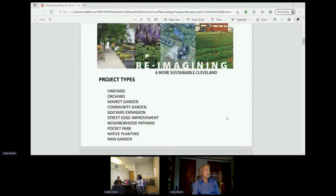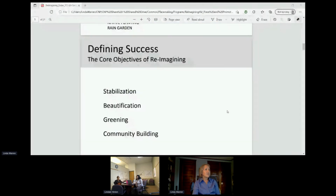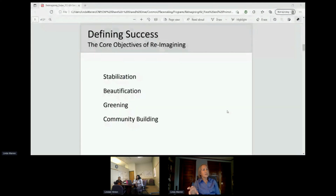Street edge improvements, pathways through neighborhoods, which were really well-defined enhancements to places people are already using as a pathway, some pocket parks and native plantings, and many, many rain gardens. And our goals at the time were really to stabilize those parcels, beautify them, bring in some greening, and build community, because this was done through really a lot of community engagement across Cleveland's neighborhoods.